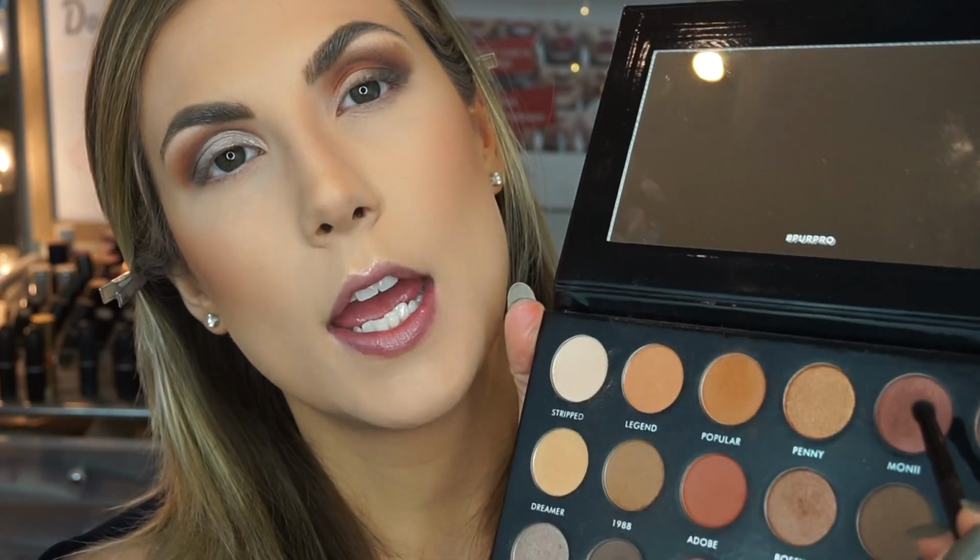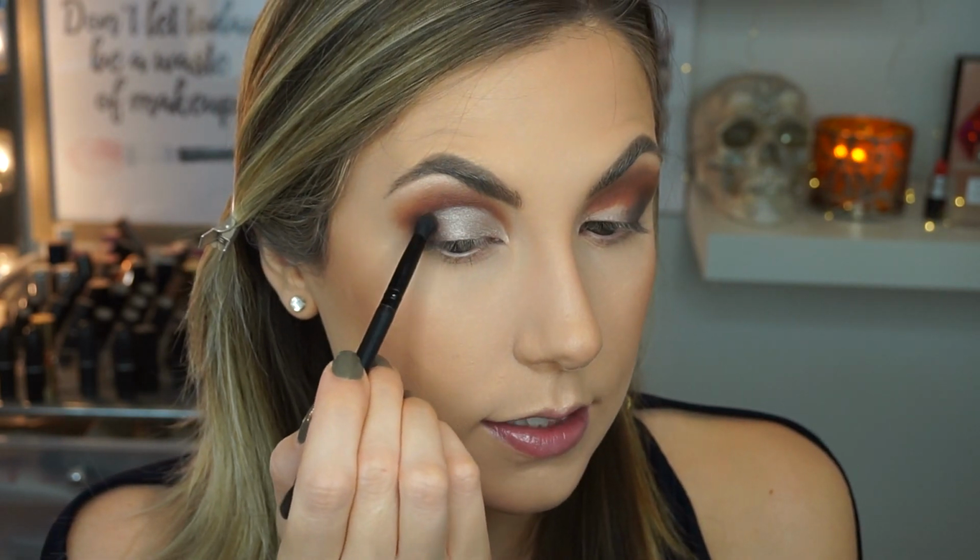I'm just going to apply a little bit of this color. It's called Monet. I think that's how you say it. Monet, Moni, don't know. It's kind of in between this Adobe color we used and the 1988. So I'm going to use a little bit of this shade and just focus it on the outer section, blending the silver color and the dark outer V color together.